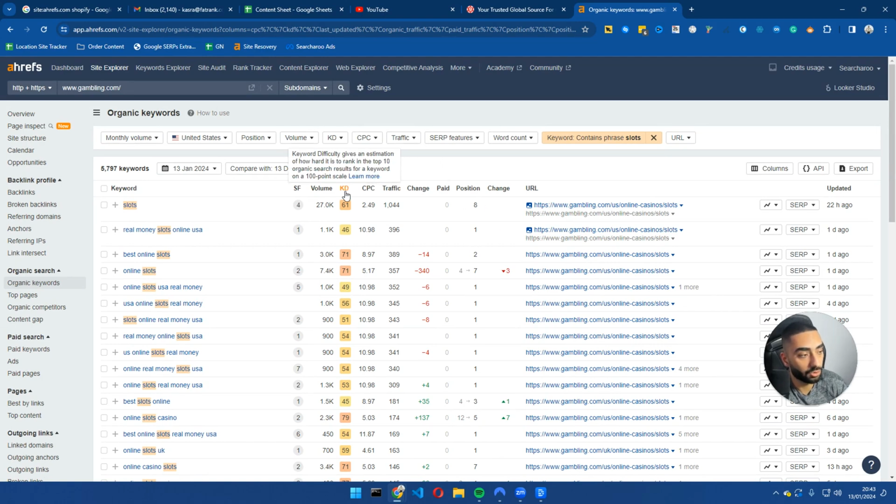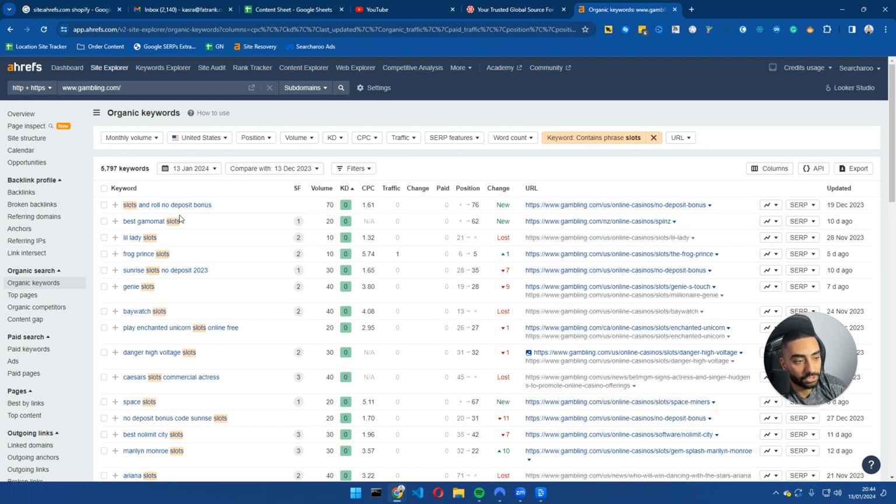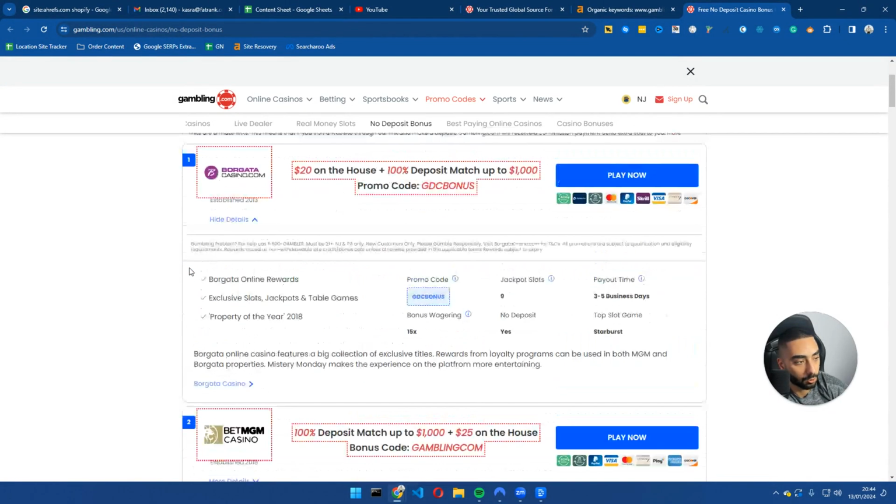Now, if we're doing this on a brand new website, obviously what we would want to do is sort by keyword difficulty lowest to highest. So as we can see here, we have got a variety of different types of articles. So slots and roll, no deposit bonus. So the no deposit page is actually a search volume of 70 and keyword difficulty of 0. So I would be looking to replicate this page on my own website.